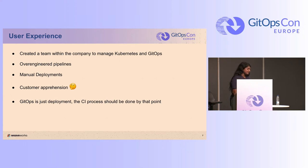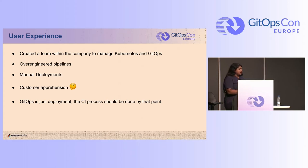So for them, they have a bunch of microservices and they were actually using Azure. They didn't even have GitOps in place at all, and not Kubernetes. So they created a dedicated team to start Kubernetes, but they had the opportunity to actually create GitOps alongside Kubernetes. And their end goal is to actually have everyone on Kubernetes using GitOps as well.